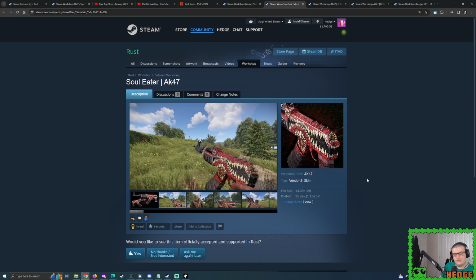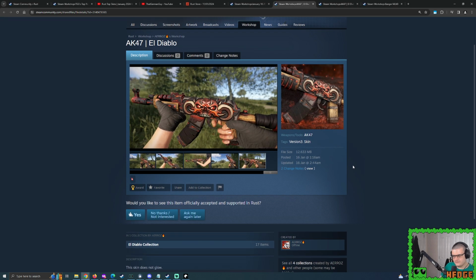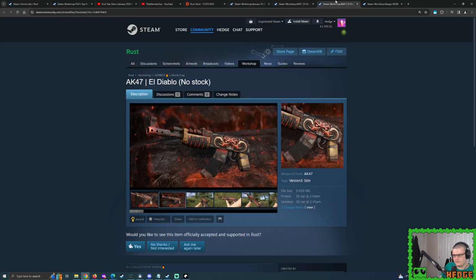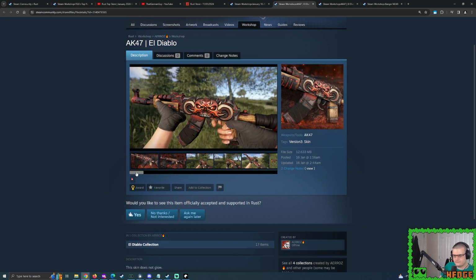So they come with and without stock. Right, this is different. Eros has returned to the El Diablo collection. We have stock and no stock version. Get a good look at that. That looks really cool. And I do believe we also have a nice useful red aim sight.